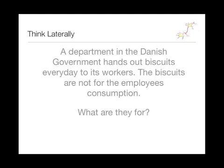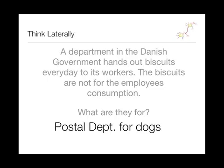Right. So this one is real lateral thinking. And indeed, you have to admire the Danish government because they would have employed lateral thinking in order to sort out the situation that brought this up. And the answer is, it's the postal department, and the biscuits are for dogs. So when he's approaching the door to post the letters, if they've got crazy dogs coming at them, then they bung them a few biscuits so they can deliver the letters. So there you go. And like I said, this is real. This is true. So it's a case of living, breathing, lateral thinking.